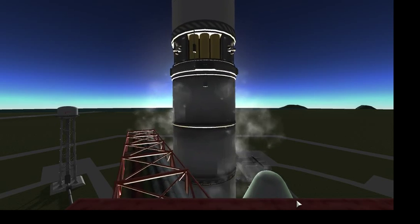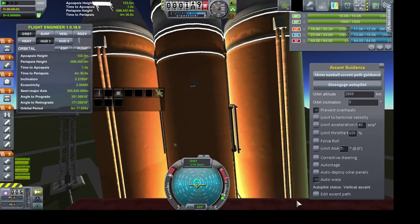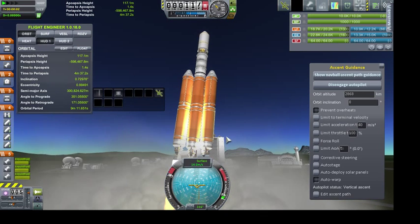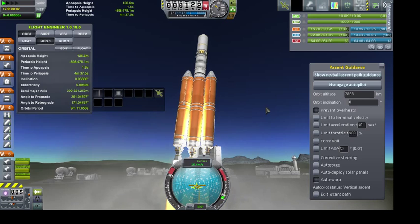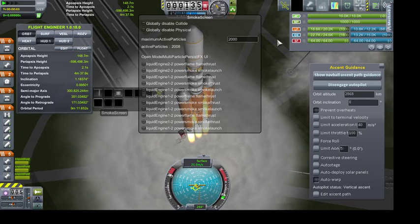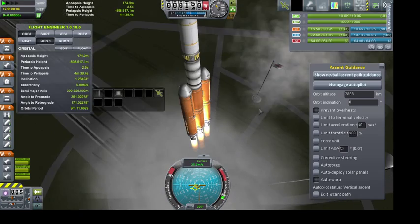And liftoff of the Delta IV Heavy with MassiveCom, beginning a new day and age in Kerbal tracking and data relay. MassiveCom flight beginning to stabilize as the Delta IV passes through the initial launch transients.